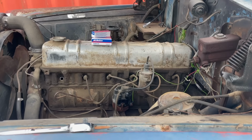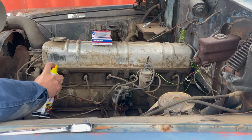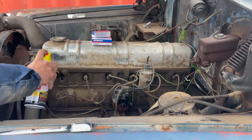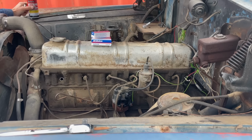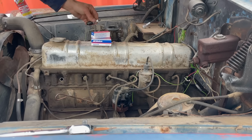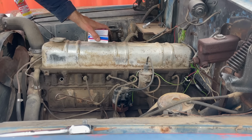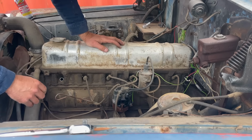Okay, since I'm just gonna squirt this in there. I'm not gonna go ham because I don't think it's that bad. But I'm just gonna put a squirt in each one. And then I'll let it sit for 10 minutes and then I'm gonna leave the plugs out until, be careful when you're doing plugs.